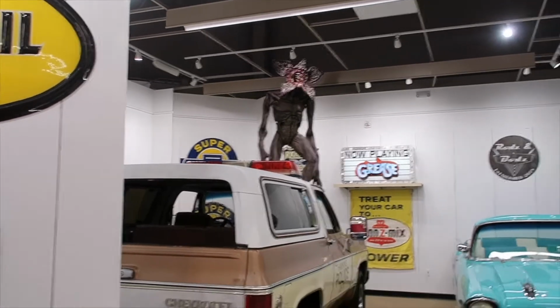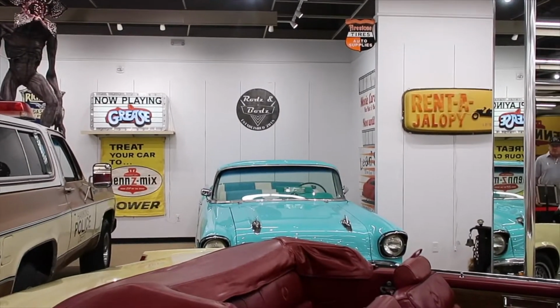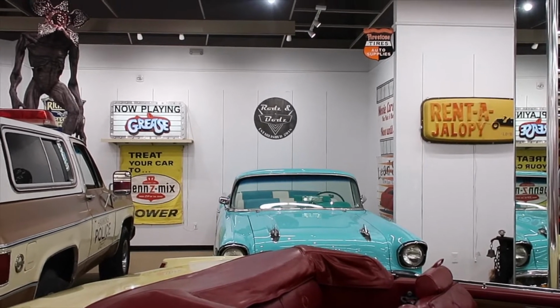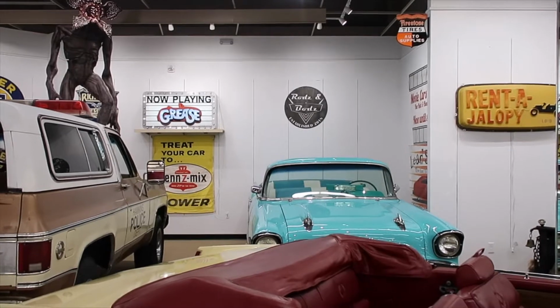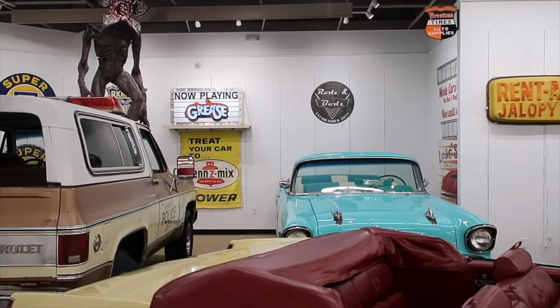Nope. That's cool. The car's from, looks like Greece. That's what the sign says. Oh, maybe that's what the car's supposed to be, I mean, it's not. It's not from the movie. It's just a replica. A 57 Chevy.